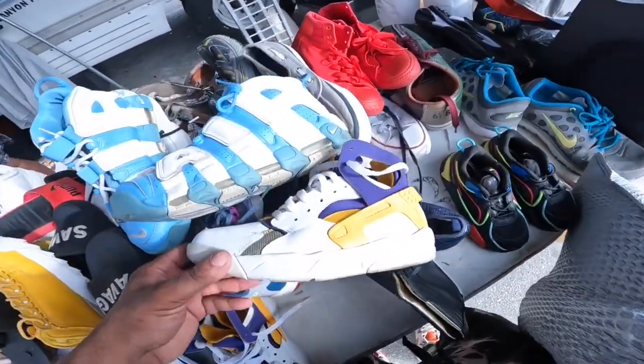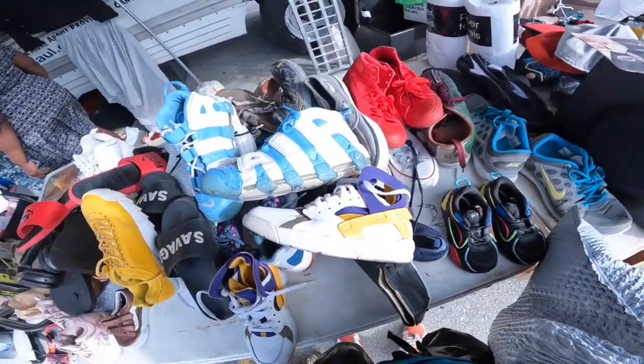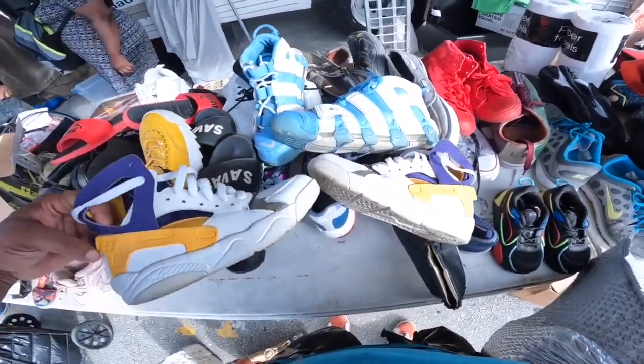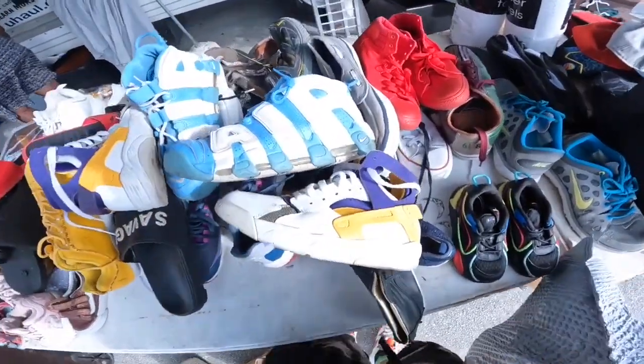So you guys are seeing it right here, man. Two shoes we found at this vendor. Some of them are new, some of them are used, some of them are in good shape, some of them are a little used, but hey, they're for the low, and there's plenty of room for profits.